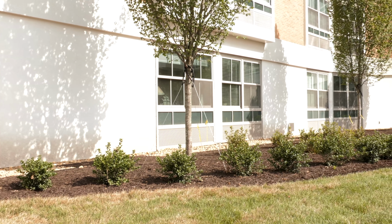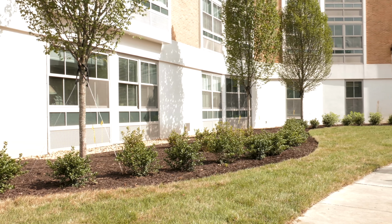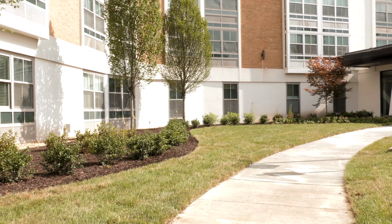We have encore azaleas. The variety of the encore azalea is Royalty. It's a beautiful fuchsia color, and these encore azaleas will bloom 3 times a year. Following the encore azaleas, we have a few patches of little lime hydrangeas.